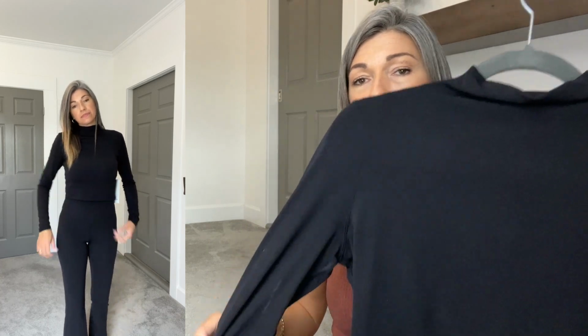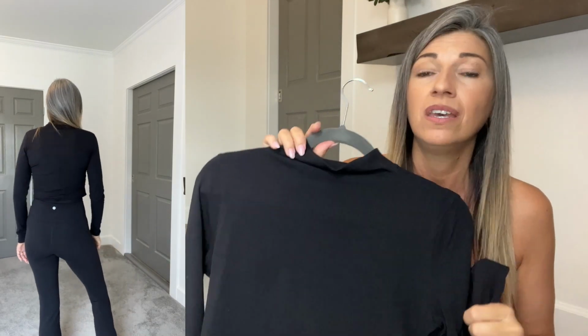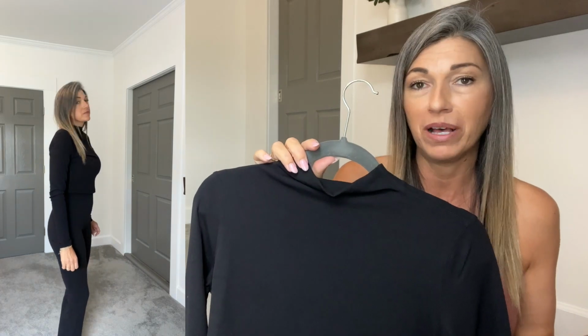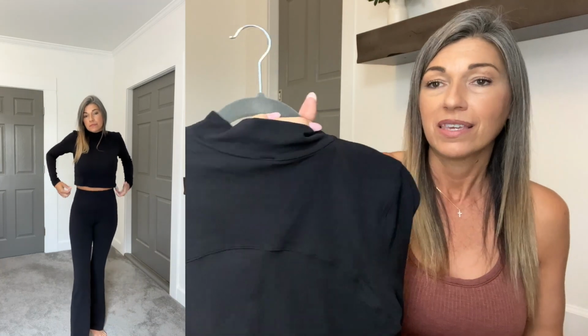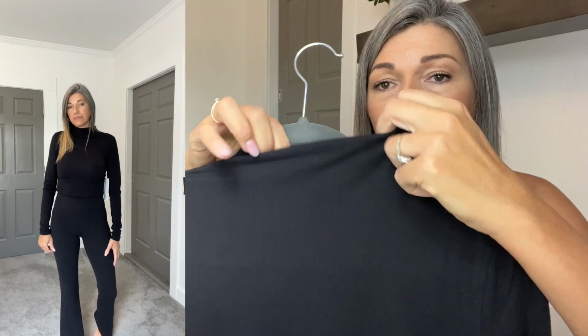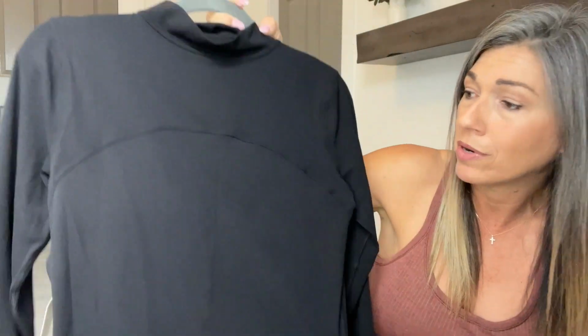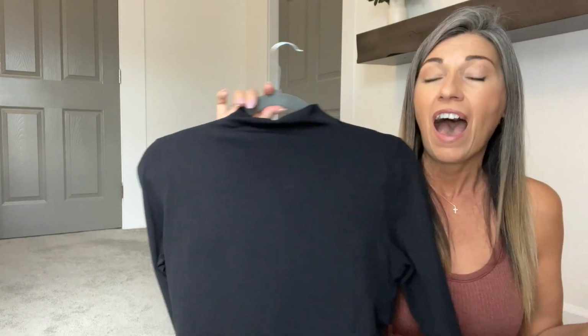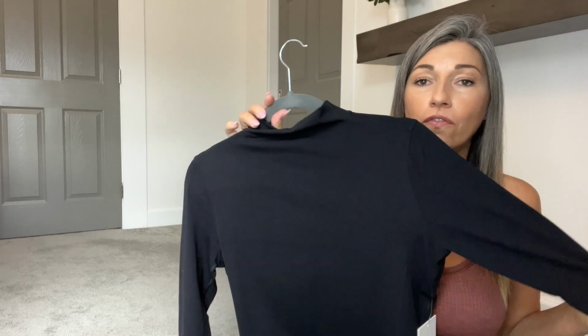It is absolutely just the cutest thing. I love it with the Groove pant that I am styling it with, which is such a cute look. I will wear it with my leggings as well, but this is something that I will absolutely wear casually. So it has the mock neck in the Nulu fabric, and in the back it has a seam across the top and a seam going straight down. It is not very obvious in this black color. I don't think that they released any colors other than the black right now, but this is going to be a staple for me coming this fall and winter.